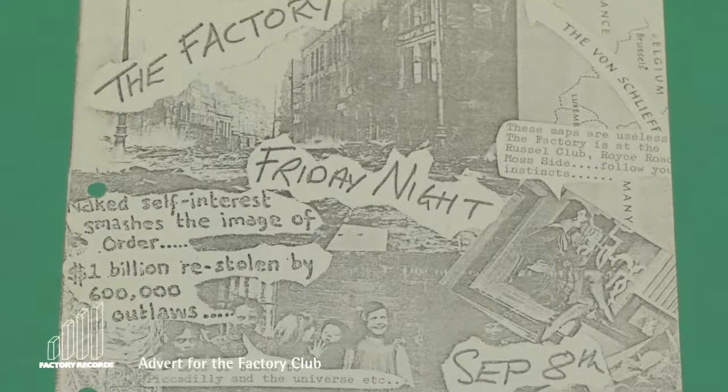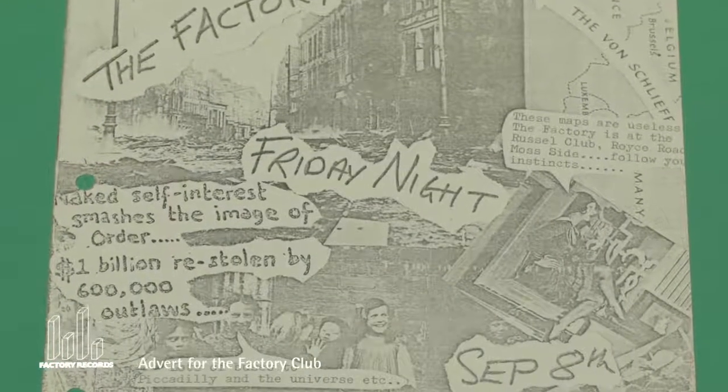But this is actually from September and is a very good example of Tony's situationist influence and also punk influence. You've got the montage, you've got the torn paper, you've got the idea of urban mapping in there, and it shows that these kind of graphics went hand in hand with Peter Saville's graphics, and obviously Peter Saville did the seed of factory graphics.